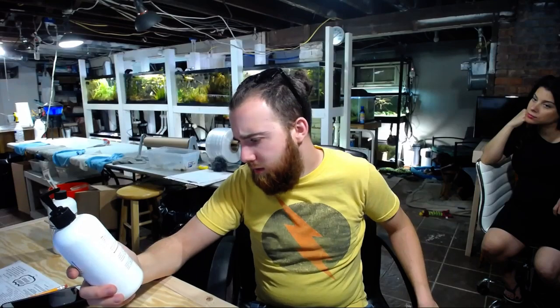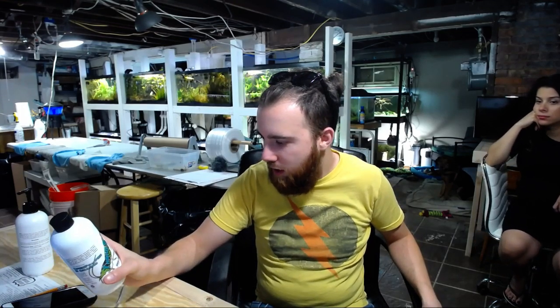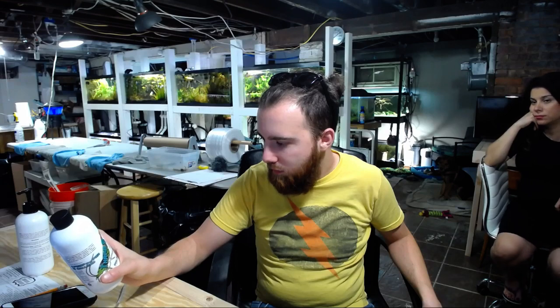Do they have copper in them? So the Thrive S has no copper. Vital has zero copper. But the problem with Vital with shrimp is too much of the nitrogen can really harm them. Where Thrive has zero copper as well, but also less nitrogen. So it's less of a potent substance, and that way it's harder to overdose it, essentially.